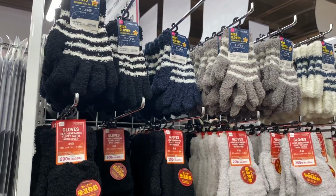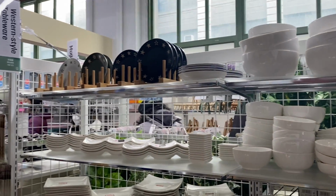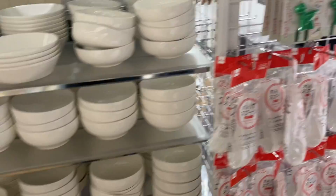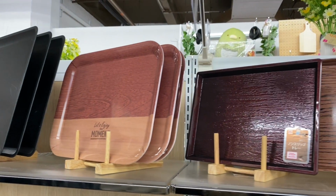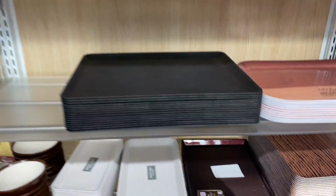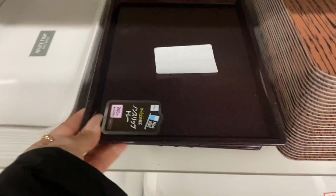And they also had these cute winter gloves because it is cold in New York. And they had so much dishware. And they had, like, a variety of dishware. Like, I was so surprised how many dishwares they had. They even had soup spoons and, like, these weird giraffes. I don't know what they're for, but they're cute, I guess. And they had the cutest trays, guys. Like, let me show you this one that I was so in love with. Like, look at it. It was just glistening and glittery, guys. Like, it was so cute.